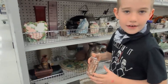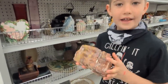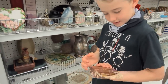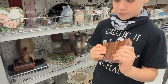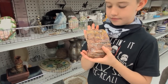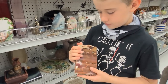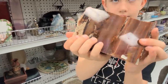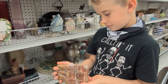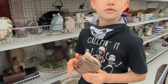Ooh, it's a cool rock. What kind of rock is it? Do you know? I don't know, it's very smooth at the back. It looks like agate. Turn it around, because that's the best side right there where it's been cut. Can you show the camera? That's really nice. How much is that? It's $3. I think that's a good find.